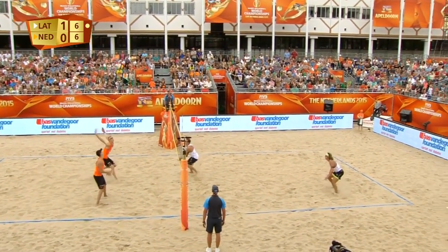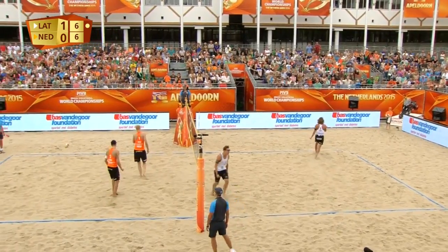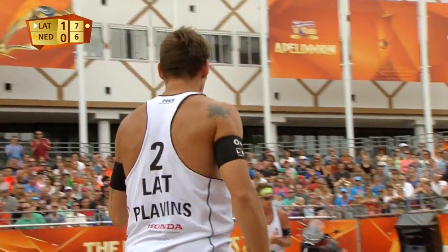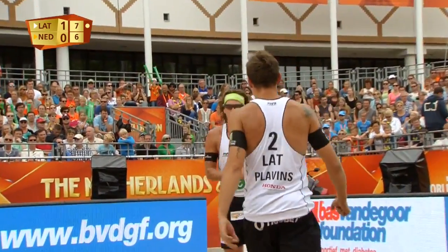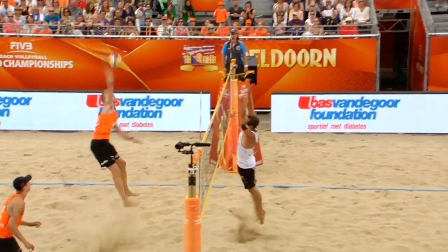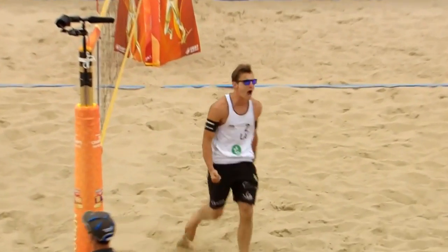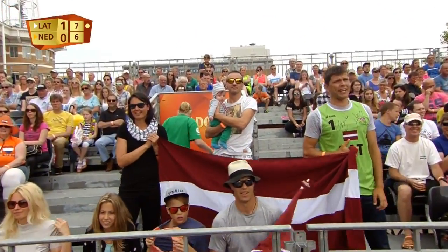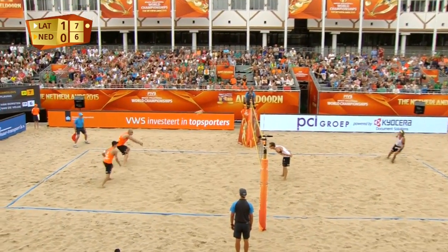Here we go again. It's a nice set. It's down the middle, but what a block. Great block. Wow, super work from Martins Plavins. Well, he had lots of options. He was down the middle of the court, and that was the perfect block. Oh, and he got those arms together really, really well. He gambled a little bit, and it paid off.